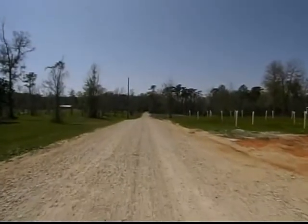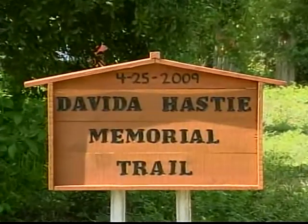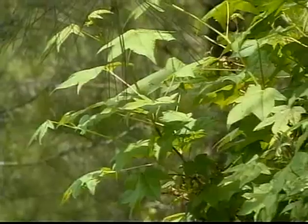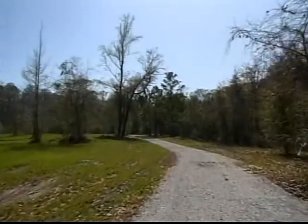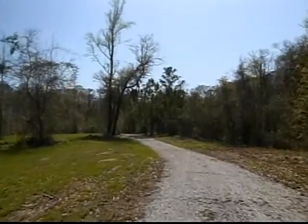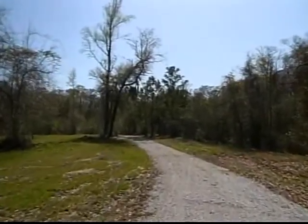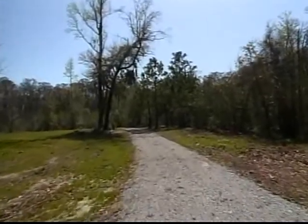Once you travel past the walking bridge further into the park, you'll see the beautiful DeVita Hasty Trail. Down this trail is 2.5 miles of gravel walkway that you'll be able to walk, jog, even ride a bike if you'd like, around the periphery of the park and get a better idea of what the wetlands in the northern Baldwin Delta look like.